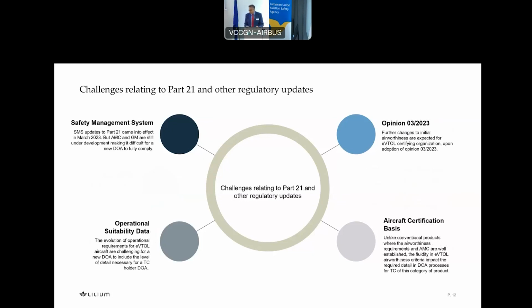So regulatory updates. We've all seen the pace at which Part 21 initial airworthiness evolves. Obviously with the recent addition of SMS, and now we also have the security aspects coming. When you have a DOA that's undergoing a TC approval with a complex product, which takes years, not months, quite often the regulation changes. So you have to continuously update your handbook, your processes, your procedures to keep in touch with what's happening.